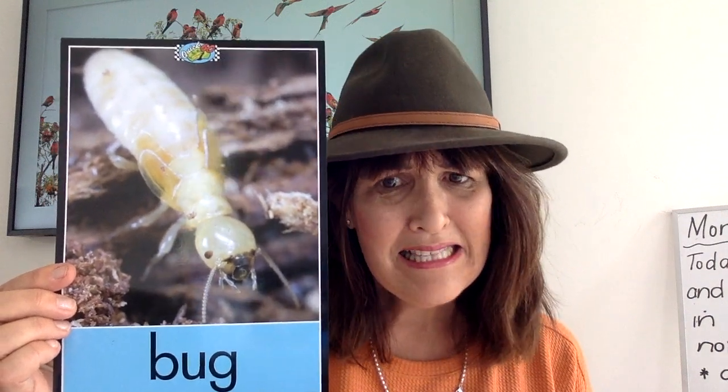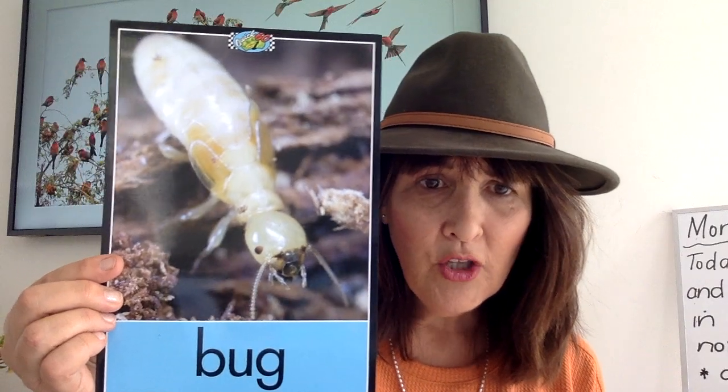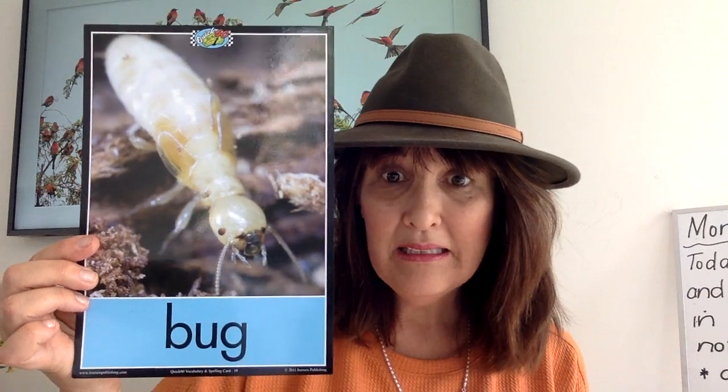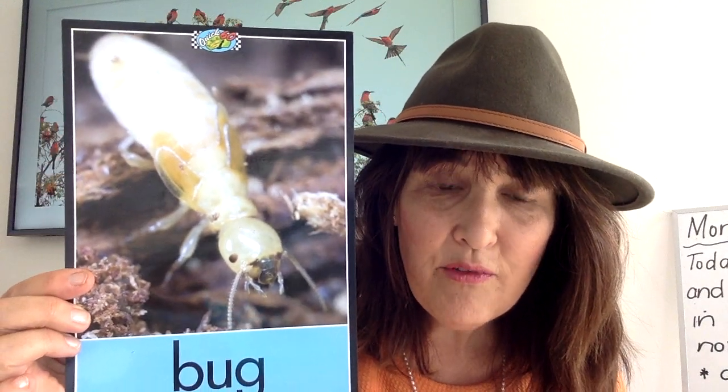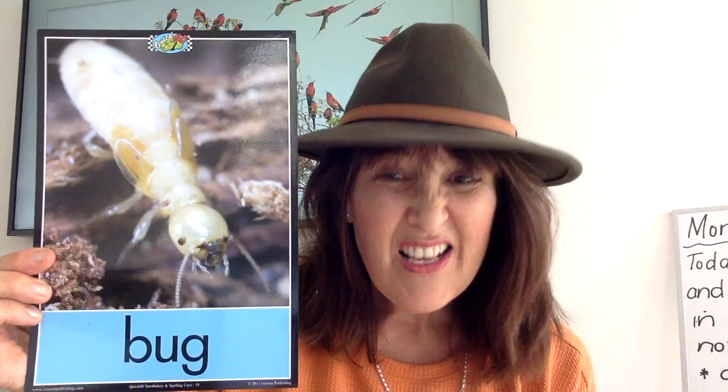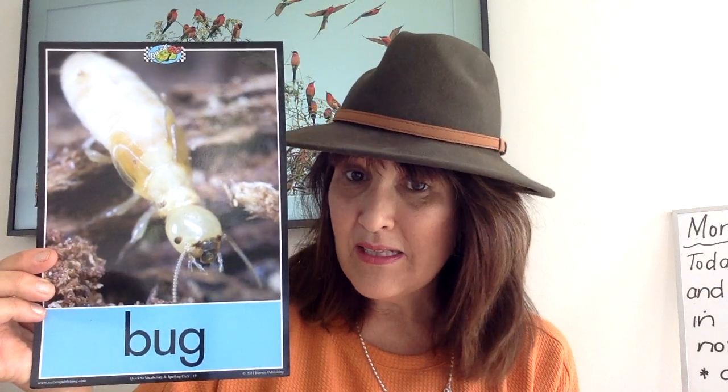How do you know if it's an insect or a spider? Who can remember? This bug, it looks like it might be an insect because it's got a head, a thorax and an abdomen. How many legs would it have if it was an insect? It would have 6. Let's count them. 1, 2, 3, and there would be 3 on the other side. So I think that one's an insect. If it was a spider, it would have a head, a body, let's see if I can get those together, and 8 legs. So when you're out in the garden, see if you can find a spider or an insect.